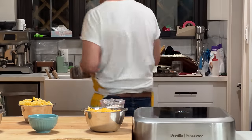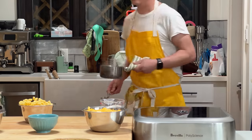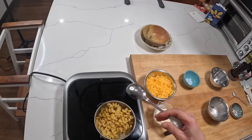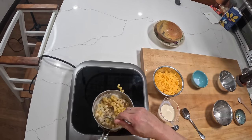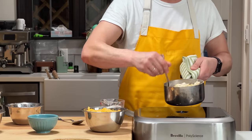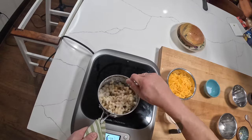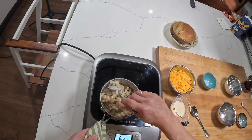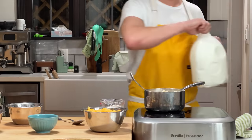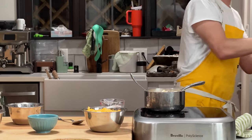Okay. And then very simply, stir in our pasta. If it starts to look a little bit thick like that, you can always thin it out with just a little splash of milk, until it gets about as creamy as you want it.